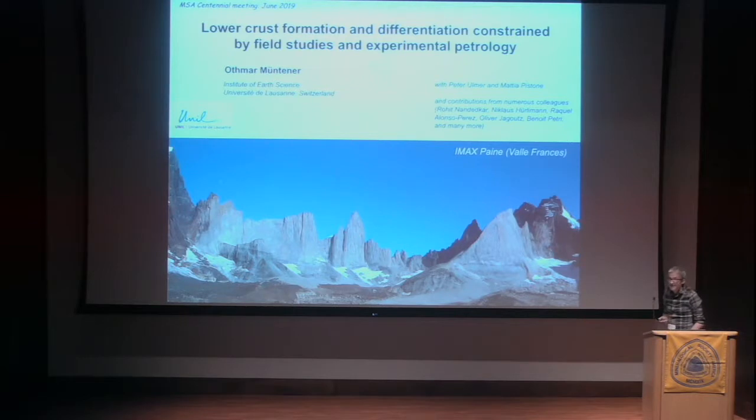It's my conviction that we need to understand the processes at depth to understand these things that we like so much. This contribution is largely a collaborative project of many years with Peter Ulmer, and for a couple of years with Mattia Pistone, because we had the crazy idea to go to one of the most famous lower crustal sections and to propose a drilling project there. There are a lot of PhD students, postdocs, now professors, and I will come back to them in a few minutes.